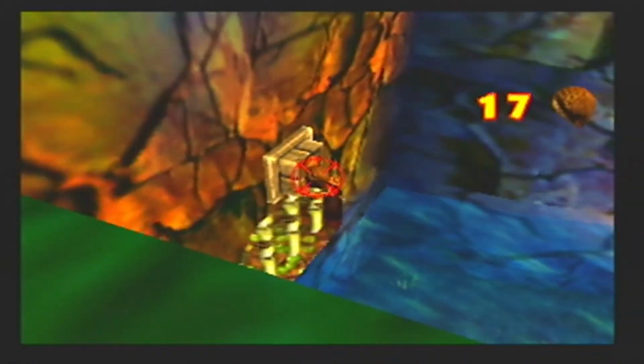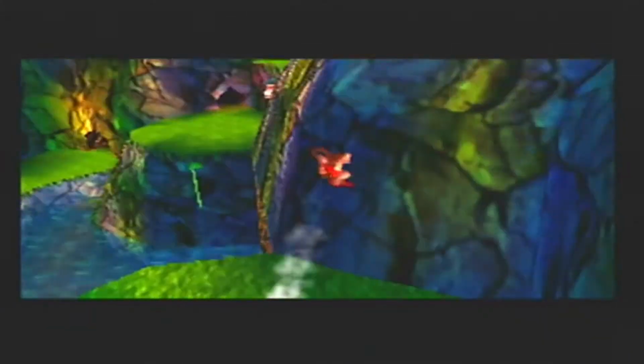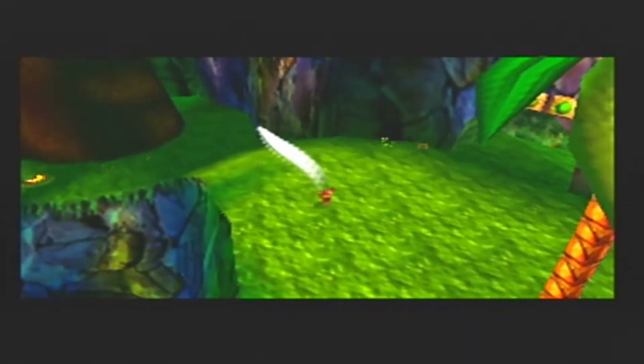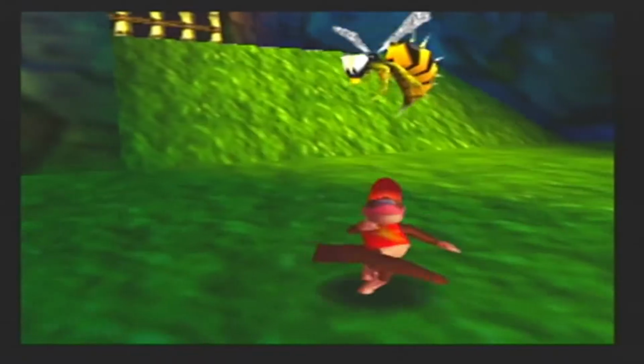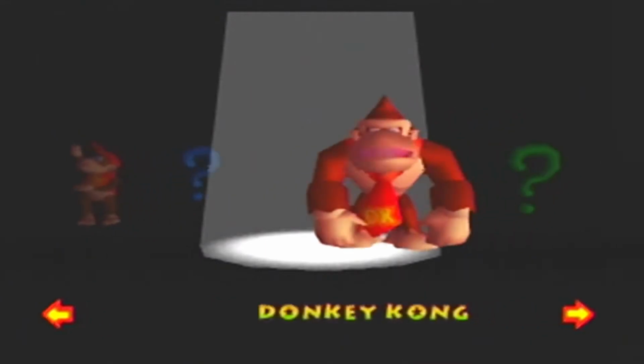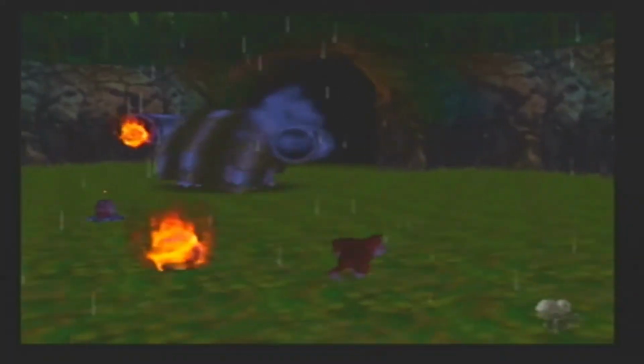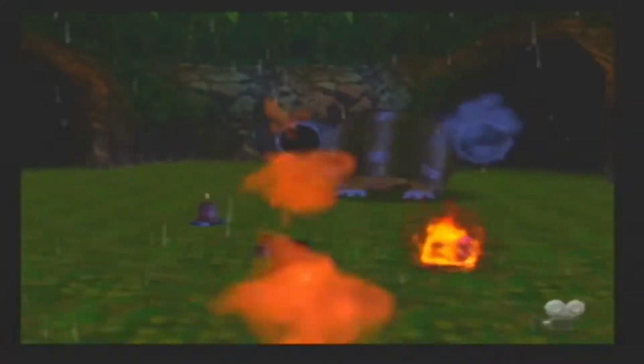You set off to save your 4 friends that were ape-napped by K. Rool. Along the way, you'll collect bananas and coins that will help you buy weapons and advance in the game. Each character has different abilities and weapons. You won't be able to advance in the game until you rescue certain characters. The game is huge. It'll take hours of fun to complete the game.